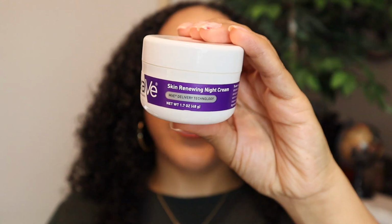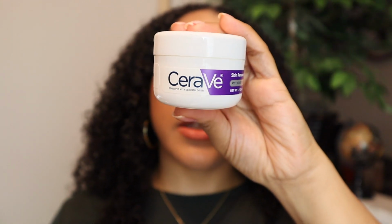Or if I'm feeling a little too dry, I will go in with my CeraVe night cream. I know it says it's a night cream, but guys, trust me, you can use it at any time, and I've been loving this. So that is my daytime routine.